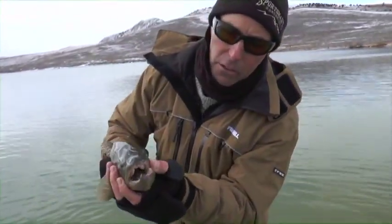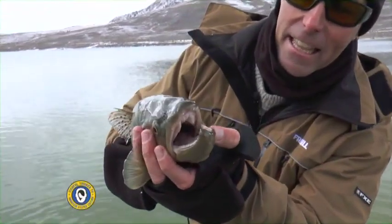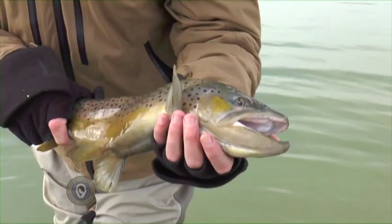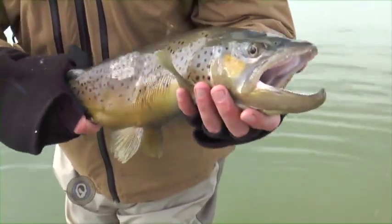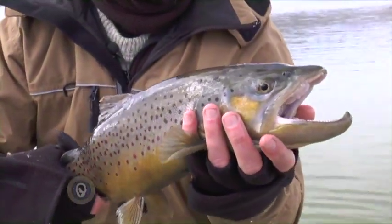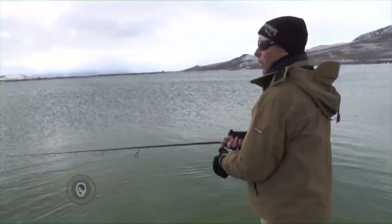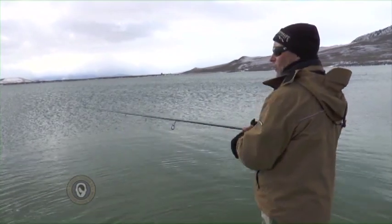I want to show you a couple things about this fish, if I can get a hold of him. First of all, look at the teeth. Look at the teeth in that thing. That is a predator. You don't get teeth like that for eating mayflies. Does it mean he eats mayflies? Sure, of course he does, but he also eats fish, and that right there, people, is a beautiful, big, old brown trout. Oh, baby!